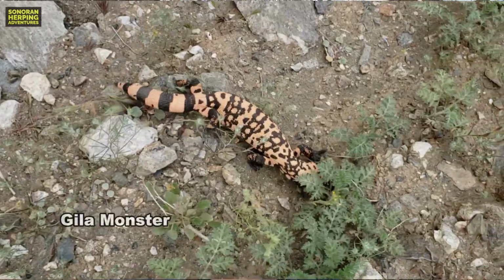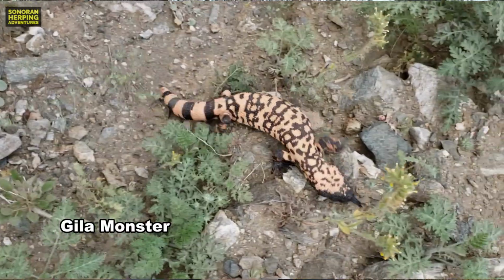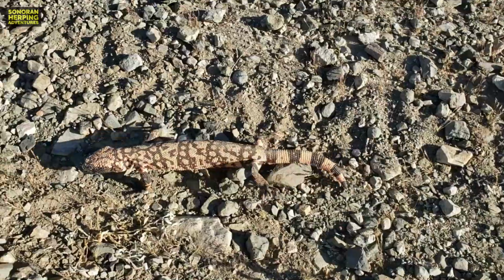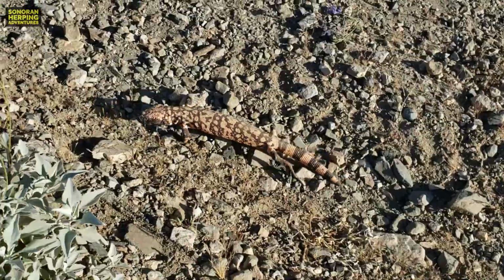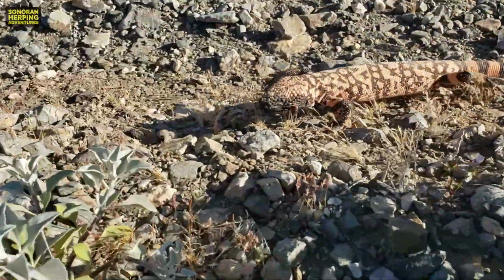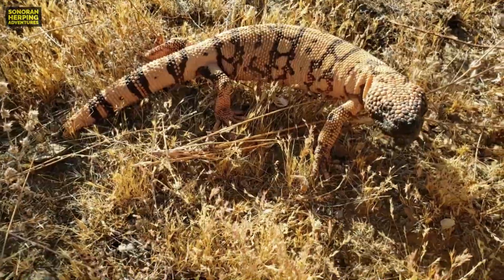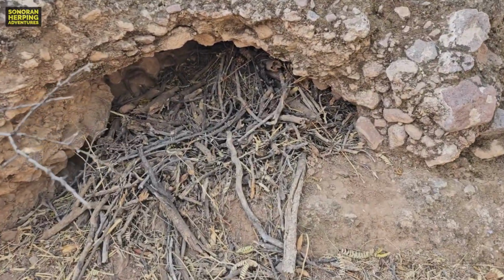Amazingly enough, Arizona has a venomous lizard, the Gila monster. Gila monsters can be found in many of our desert areas in Arizona. These slow-looking, seemingly clumsy lizards are excellent climbers and can often be found in extremely rocky habitats. They spend the vast majority of their lives living underground in burrows and are rarely seen.